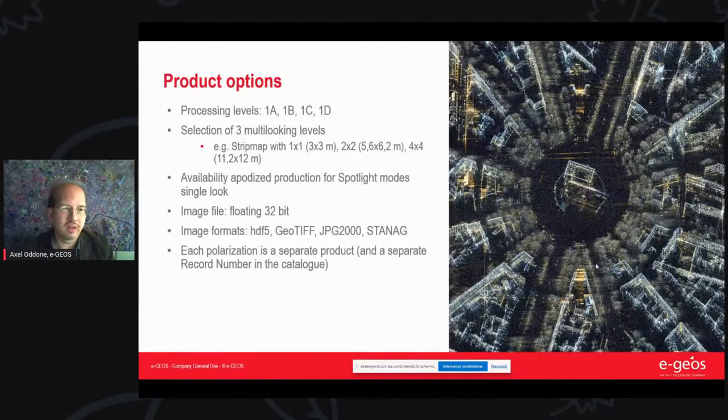Of course, there are also several product options, the typical processing levels, which go from the single look to the georeferenced or terrain corrected products. An additional capability in second generation is the selection of 3 multi-looking levels. So for instance, you can have a Stripmap image with a 1x1 looking, 3 meter resolution, or 2x2, or 4x4. So you can select to have the highest resolution or to have the best radiometric quality by reducing the resolution. There is also availability of apodized production for spotlight modes.